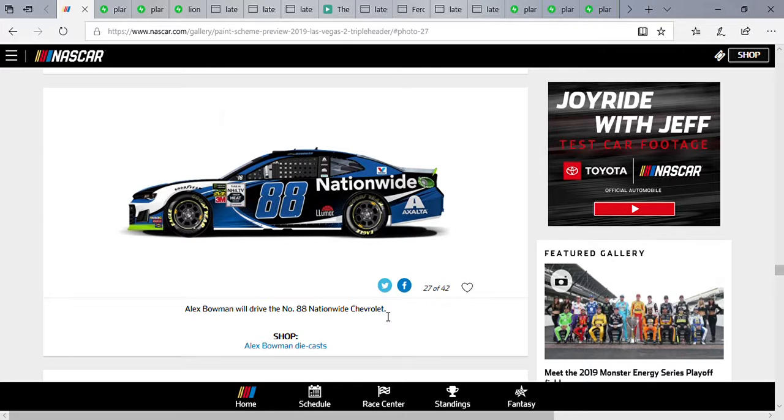So yeah, I like this one. I'm gonna have to get a diecast of this one, and if I don't find one, oh well. But it is what it is. But yeah, I like this one. So Alex Bowman, like this killer paint scheme, I like it.